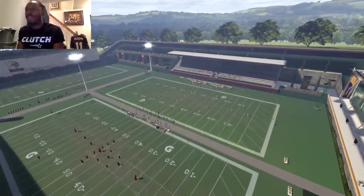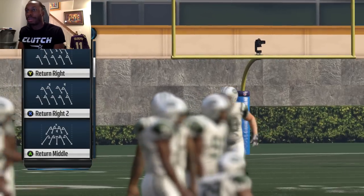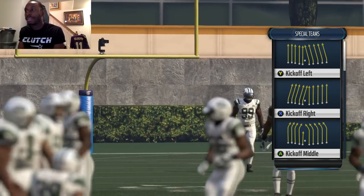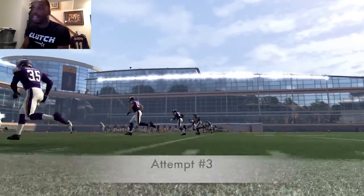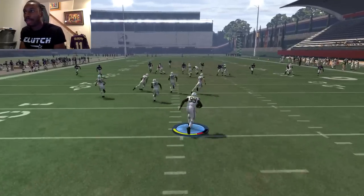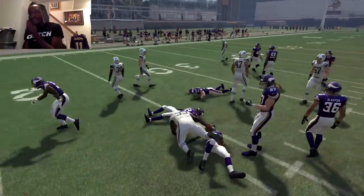Wait, hold on. This is only gonna work if I have the perfect blocking. So return middle. What's the best way? Did you kick off right, I guess? I don't know. I've never figured that out. What's the perfect blocking for the kickoff return? Somebody let me know if you guys have figured it out. I haven't figured it out in 20-something years of playing Madden. 23 years. He got downfield a little bit right there.